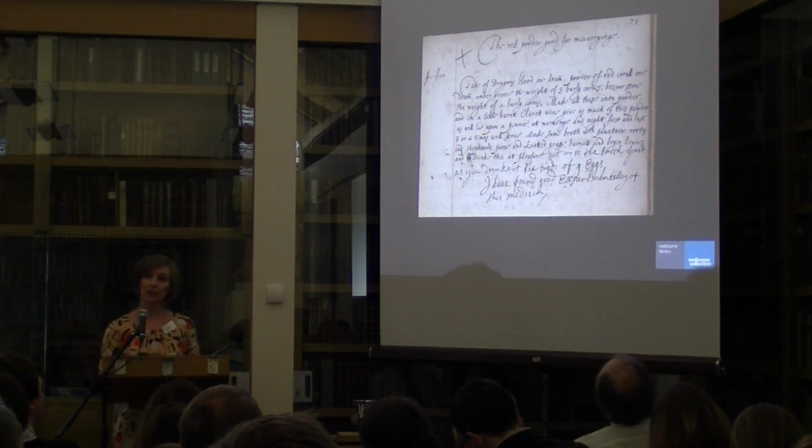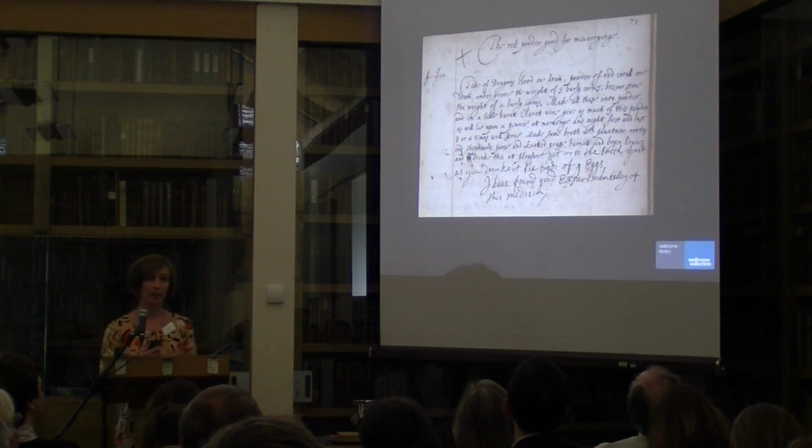Another reason that people find these very emotionally engaging in a very easy way is that you often get a lot of direct comments written into them which actually speak to you as you're reading it. So there's a recipe here for a remedy to be taken after miscarriage. It's not to actually provoke a miscarriage, and this again is from Anne Fanshaw's book.